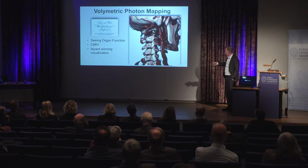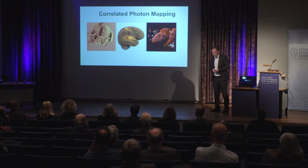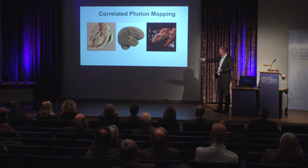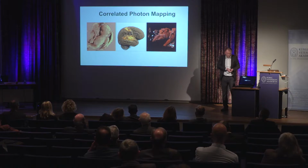Now, if I take that to the functional domain, it looks like this. Here I use what we call correlated photon mapping to generate images coming out of the machines from various modalities. Here's ultrasound of a baby in 3D, here's functional MRI from a brain, and here's a beating heart that we are visualizing in real time as well using the photon mapping, which is the best thing we can do at this point.